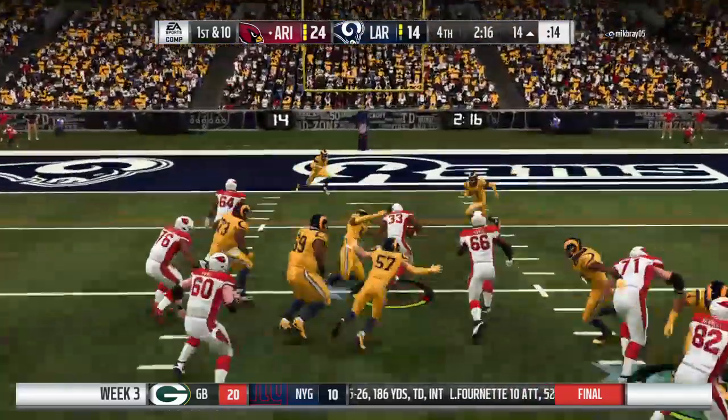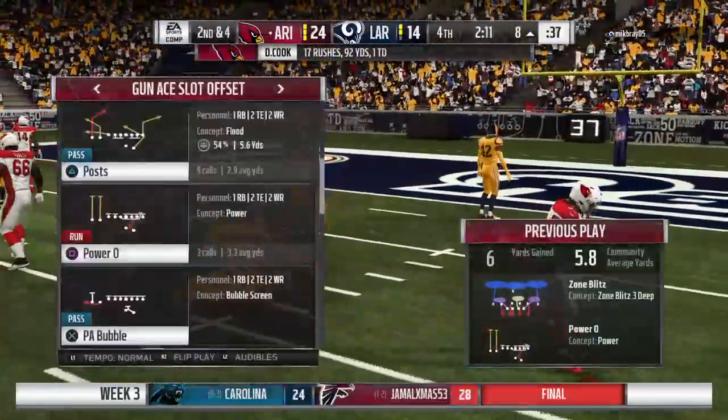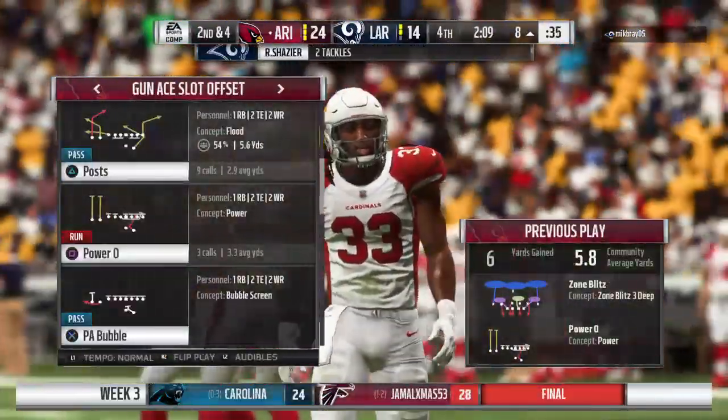They run with Cook. He's been busy tonight. And effective running here. He'll take it down inside the 10. He'll get a nice chunk there on the first down run, and it's 2nd and 4.